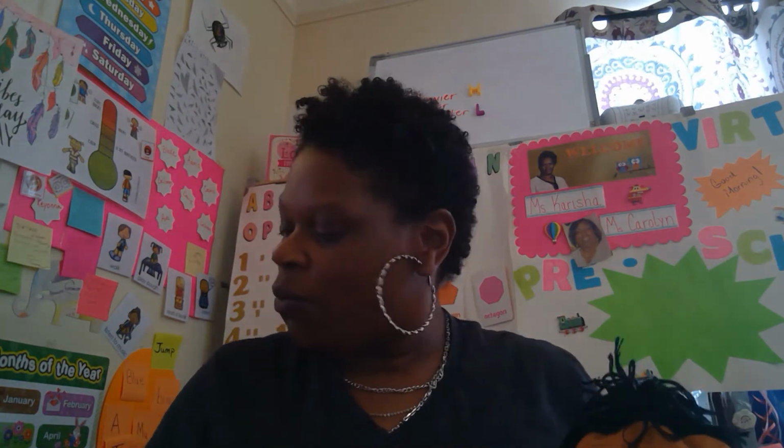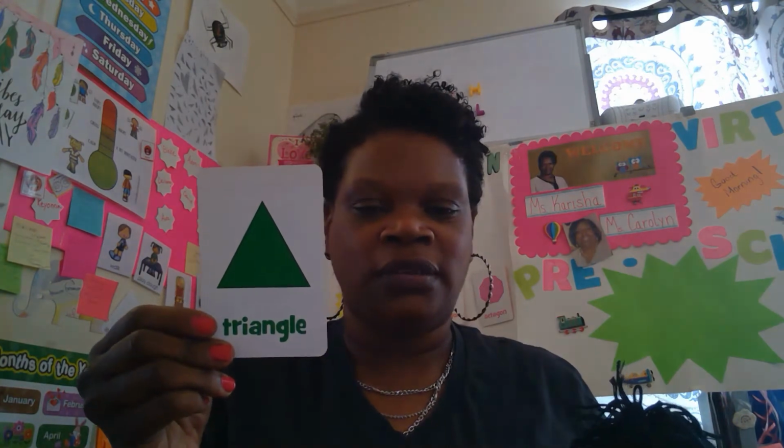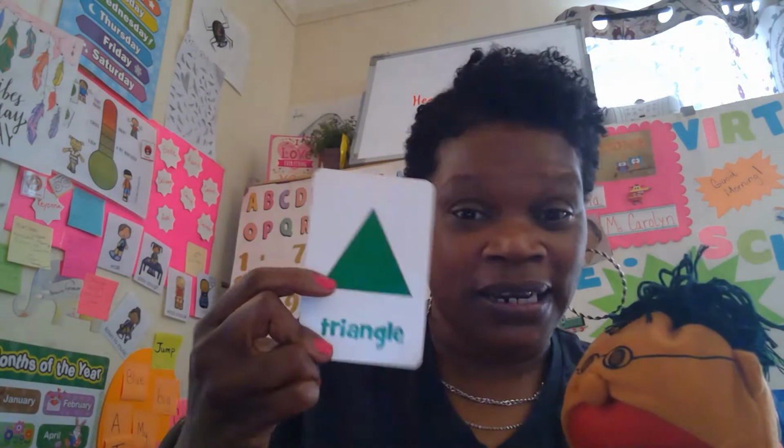All right, and moving right along. And now we have our shapes. Can you tell me what shape you see, Curtis? A triangle. Yes, it's a triangle, and it's a green triangle. Can you think of some things that are green that may be outside and that you see when it's springtime? The grass. Yes, the grass is green.